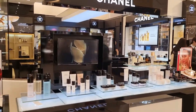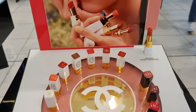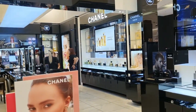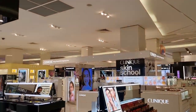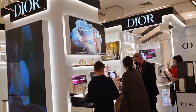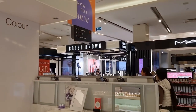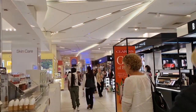I really like these products, but I haven't used them. I have used the lipstick. They're really good. They have nice perfumes as well. You can see they've got other brands like Clinique, Gucci, Clarins. This side we've got Dior. Dior brand is as well. It's really, really good. That side we've got the MAC, Bobby Brown. So here, the complete ground floor, it's full of makeup, perfumes and things.